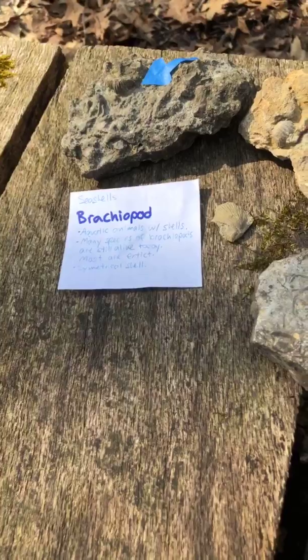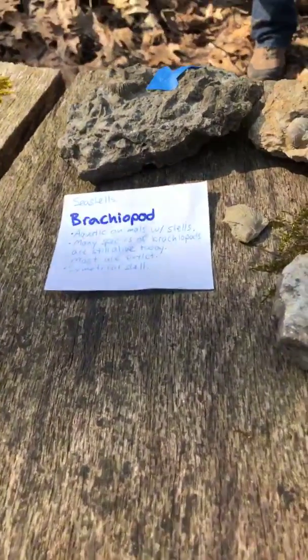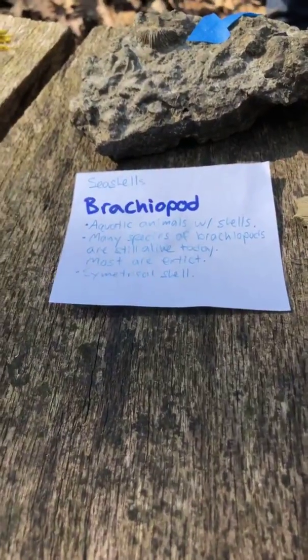Very common. I'm sure many of you, if you've ever been looking at rocks, you probably have found little seashell imprints like this before.